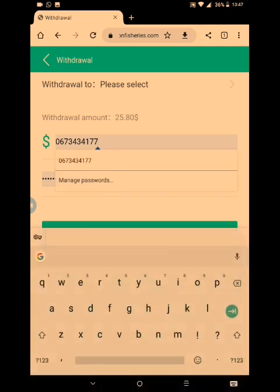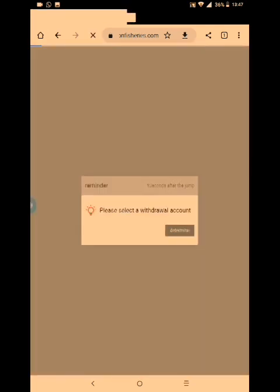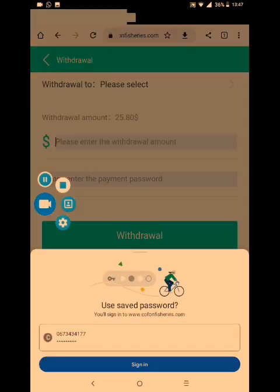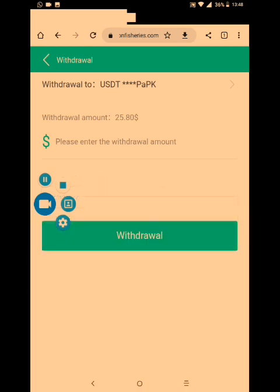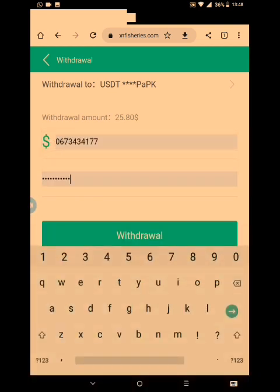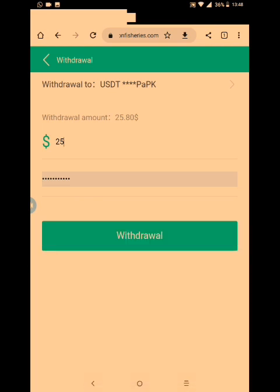Okay, guys, so I'm gonna put 25 USDT, is the USDT that I have now. I just wanna withdraw that 25 USDT. So I'm gonna click withdraw. I'm gonna put this one. I'm gonna put 25. So guys, as you can see, now I'm in the process of withdrawing.